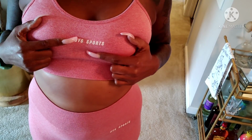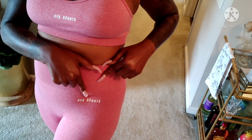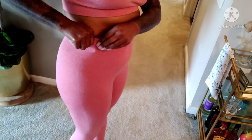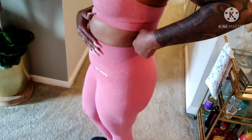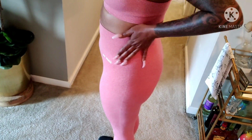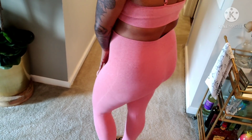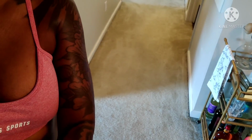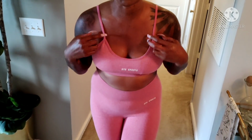This is what I'm talking about. They have their logo here on the front. And again, it comes here. The band is thick enough that, again, it's not cutting into your skin, giving you that muffin top. It just lays flat across your body. Like so. And let me show you this one more time. Gives you a little bit of cleavage too.